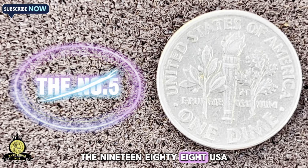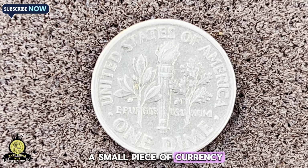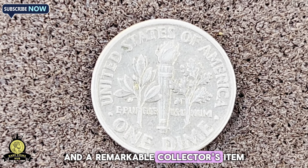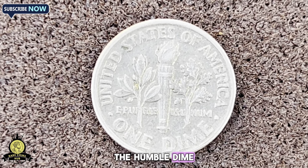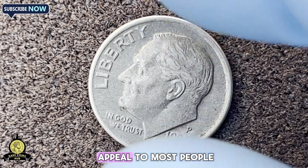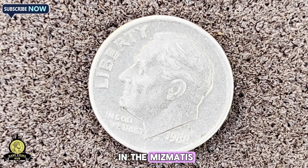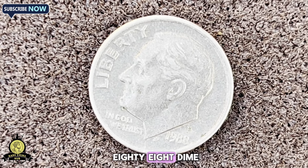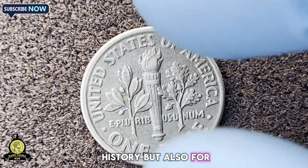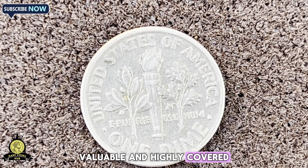The 1988 USA 1 dime coin is more than just a small piece of currency. It's a fascinating symbol of American history and a remarkable collector's item. The humble dime, with its 10-cent face value, may not seem like it would have much appeal to most people. But for coin collectors and numismatists, coins like the 1988 dime hold much more value, not just for their history but also for the subtle details that can make them rare, valuable, and highly coveted.